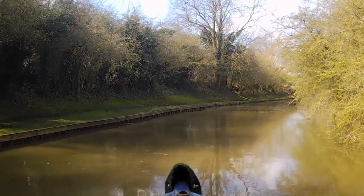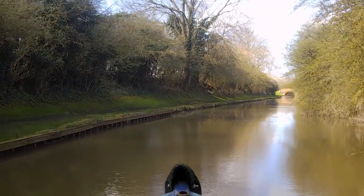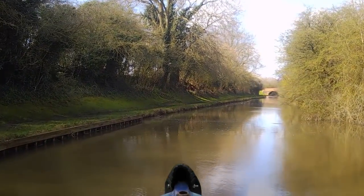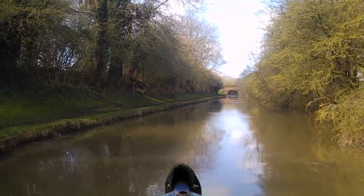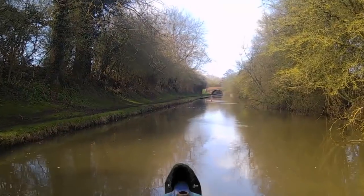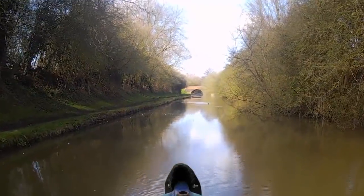The North Oxford Canal skirts around the edge of Coventry, so we're not really boating through built-up areas, which is quite nice. This bridge number 9, Stone Bridge, really marks the beginning of Coventry, and I had a bad experience here once, years ago, so I'm always very wary about going under this bridge.